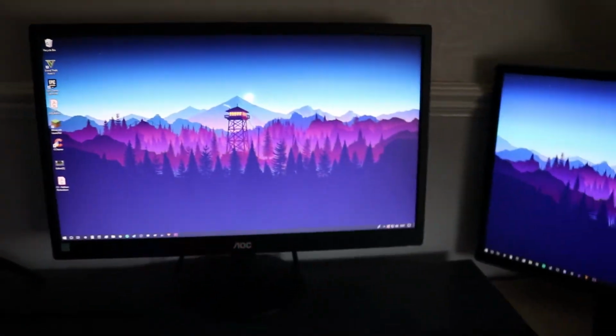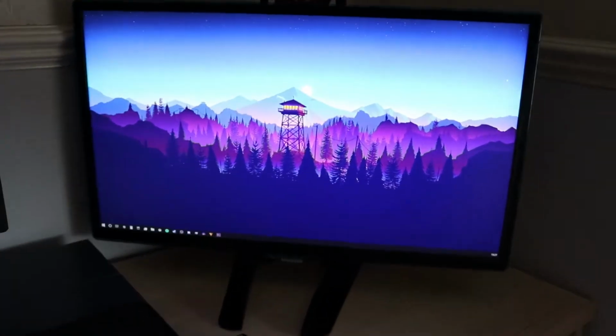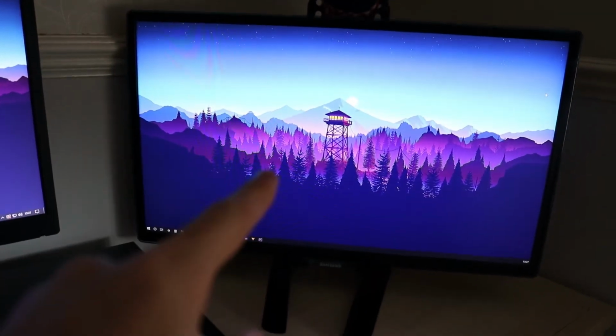I'll try not to move because I'm on the squeaky chair. Okay, so effectively this monitor is way better. This is technically not a monitor, it's technically just a TV. A Samsung 20-something inch TV. Both of them are 1080p, but this one is so much better quality and everything.